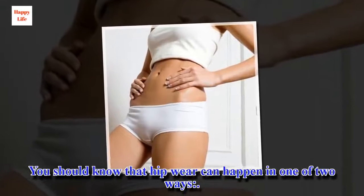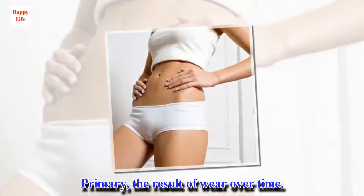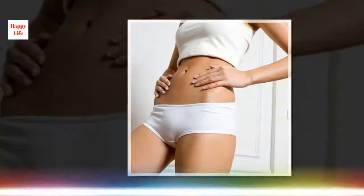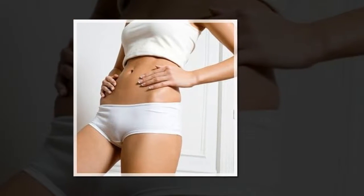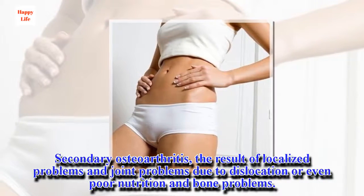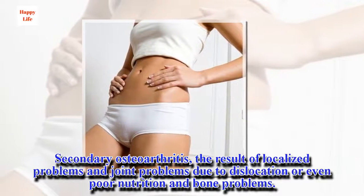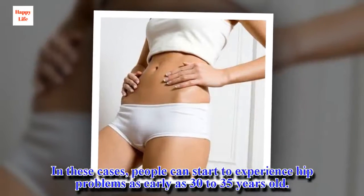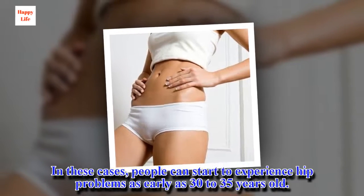You should know that hip wear can happen in one of two ways. Primary, the result of wear over time. Appears around age 60 to 65. Secondary osteoarthritis, the result of localized problems and joint problems due to dislocation or even poor nutrition and bone problems. In these cases, people can start to experience hip problems as early as 30 to 35 years old.